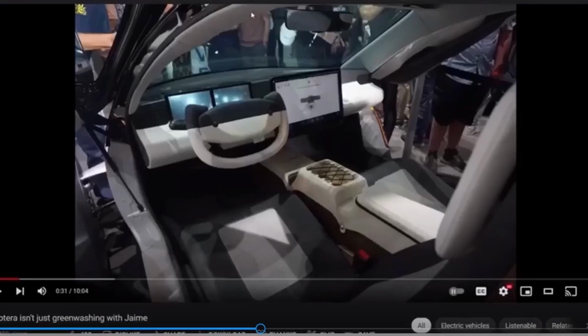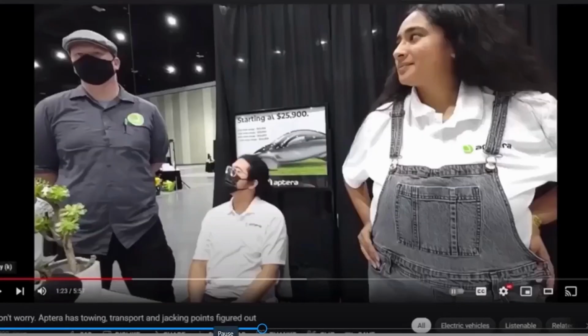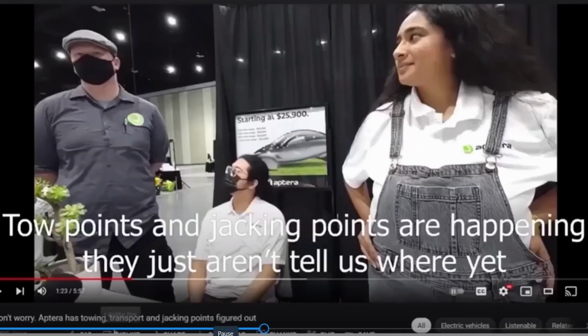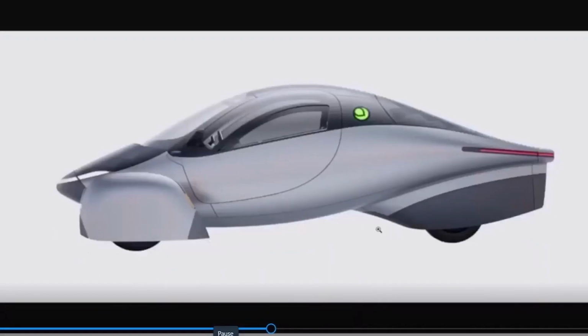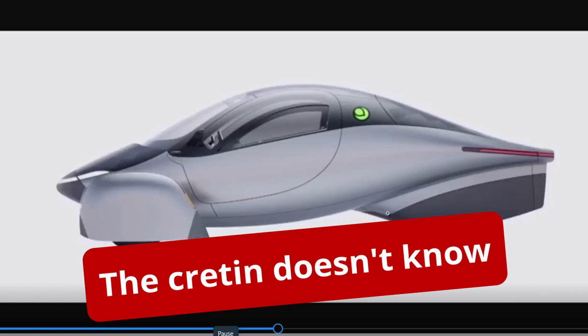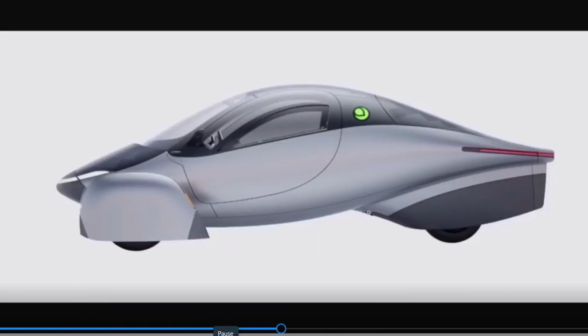Okay, so number 13, there are going to be towing points and jacking points. And if you want to hear more about that, there's a video like this. But basically, they're going to put what sounds like, I mean, they didn't confirm it, but from the way they said it, I suspect that this is the case. They're going to have like little ports underneath here, probably in front of the rear wheel for jacking up the rear wheel.